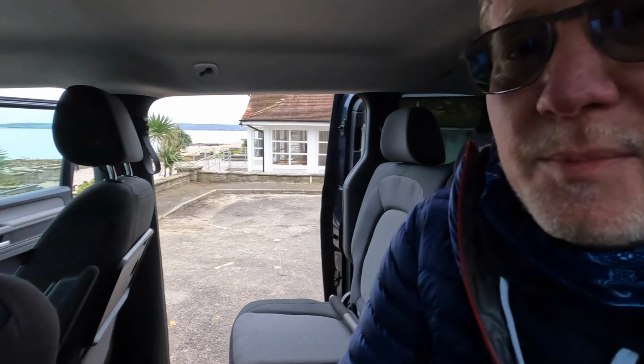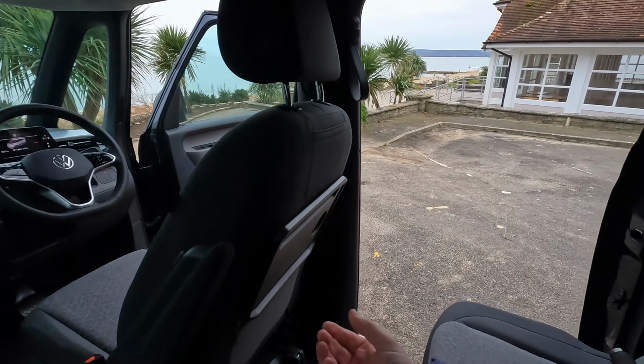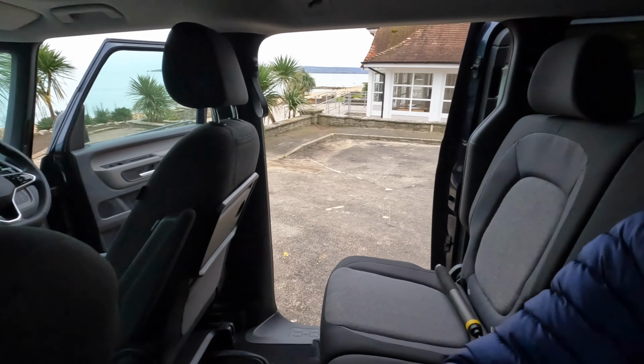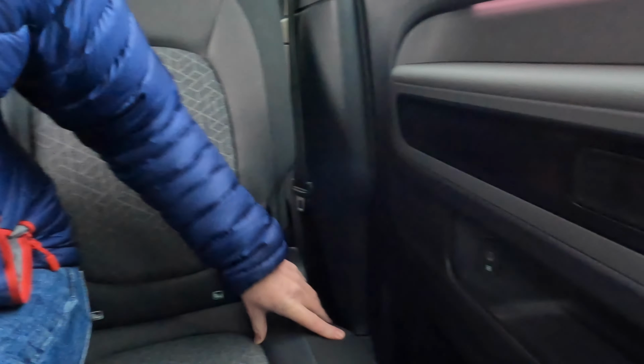Some nice little touches that again you'd expect to find in passenger cars. The tables on the back of the seats. Armrests. Claire and I were only talking about those the other day. We couldn't go back to a car now without having armrests. You get so used to them, and longer journey comfort's really nice. And the boys will love this.